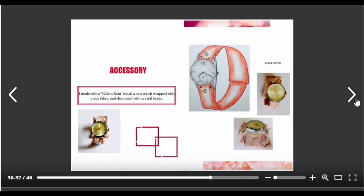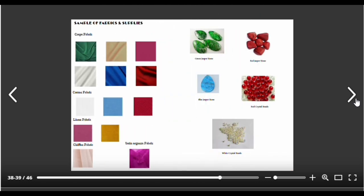Next, here we have the accessory. I took a watch and wrapped it with crepe fabric and decorated it with crystal beads to fit my garment. And then samples of fabrics and supplies I can use in this collection.